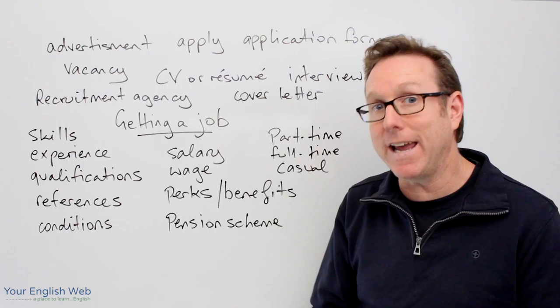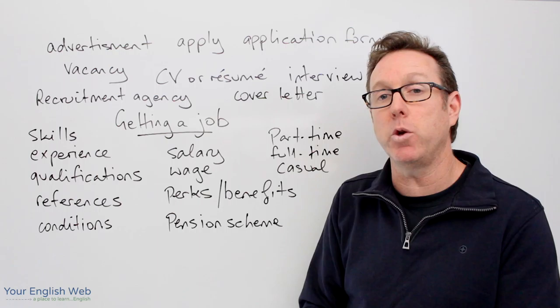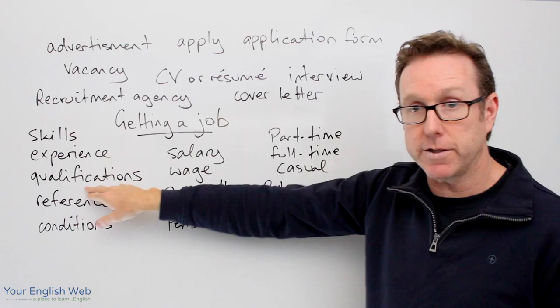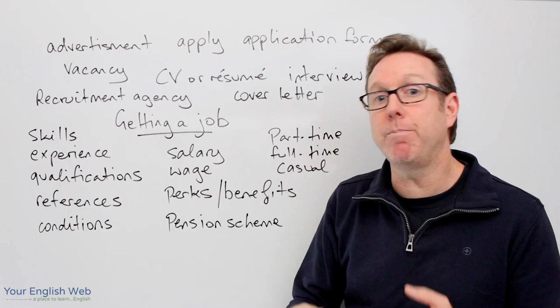They will ask you about previous experience, other jobs that you have had similar to the one that you are applying for. So perhaps you're applying to work for Pizza Hut, to make pizzas, and they will ask you if you have had experience making pizzas before. They will also ask for qualifications, maybe your university degree, maybe some other type of professional qualification that you have. Maybe you have a master's in pizza making, so that would be a qualification, all right.